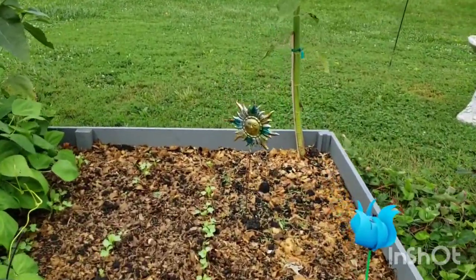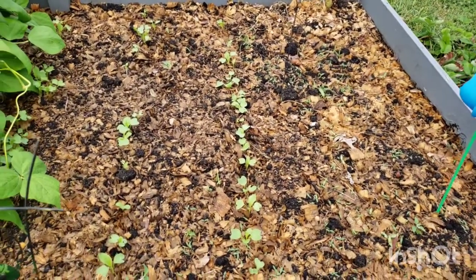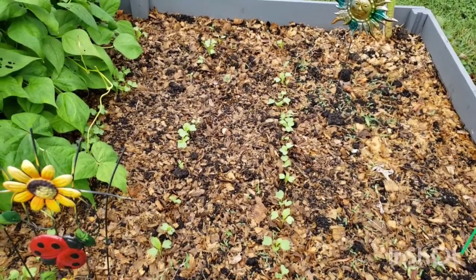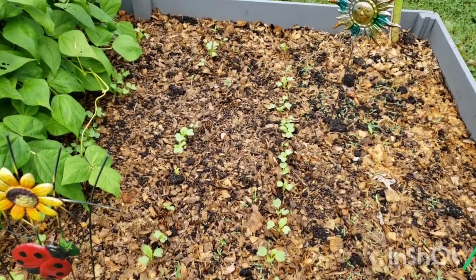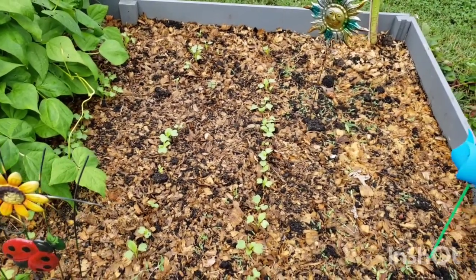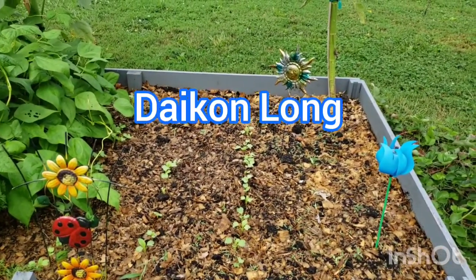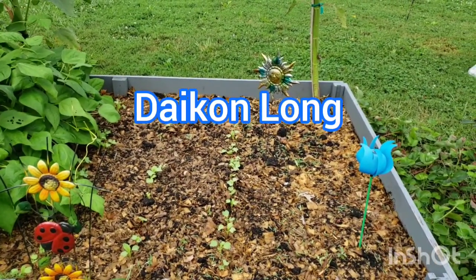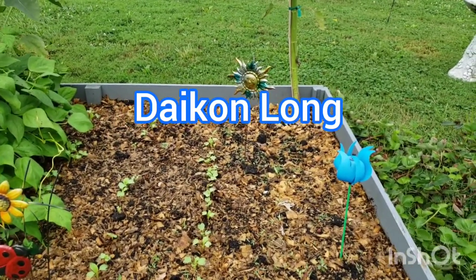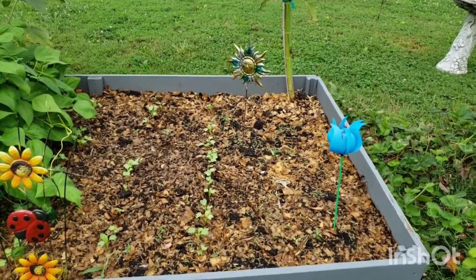Okay, so all the lettuce over here is gone, and in its place I have put beets and radishes. The radishes I planted are the ones that are red on the top and white on the bottom. I can't remember the name of them now, but anyway, I'll look at it and put it on the screen. They're not supposed to be quite as hot. I don't like hot radishes.